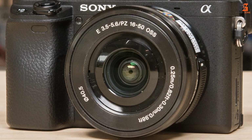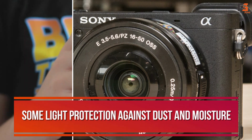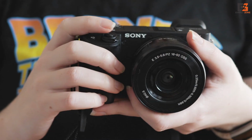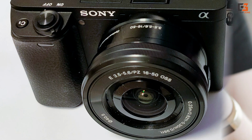Build quality is great overall. It's weather-sealed for some light protection against dust and moisture, with top and front pieces made of magnesium alloy. The Sony A6400 shoots at a fairly quick max burst rate. It's fast enough for everyday sports and action photography, but the size of its buffer is somewhat limited.